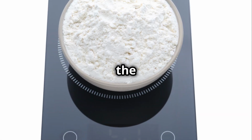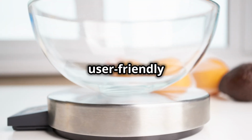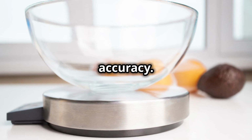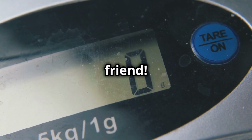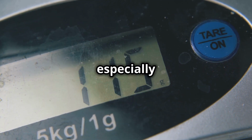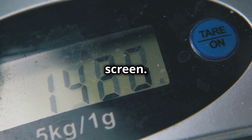First up, we have the OXO Good Grip Scale. This scale is known for its user-friendly design and high accuracy. Accurate, sleek, and with a pull-out display, it's a baker's best friend. The pull-out display is especially handy when you're using larger bowls that might otherwise obscure the screen.